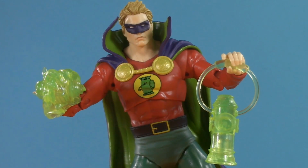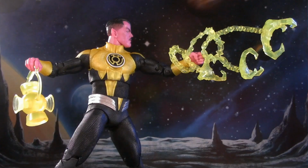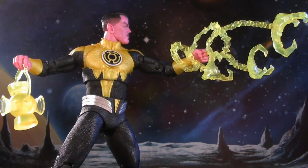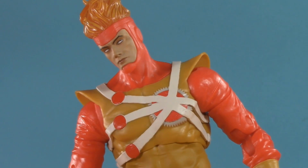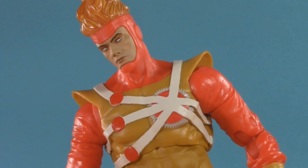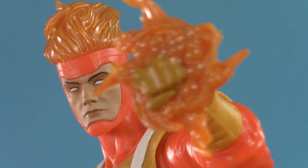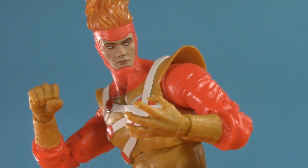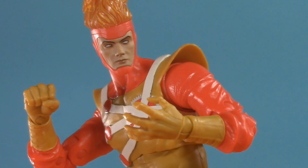Don't get me wrong, it's still a way better value than Alan Scott, which for the same $30 just came with an energy effect and a lantern. It's also why Sinestro didn't make the top 10 despite being a really good figure. Hopefully, if we get a single issue Jason Rusch version, those colors will be balanced out, and hey, maybe he could even come with a clip-on version of the Professor. For now, I like this Firestorm, but he's not quite lighting up the list like he could be.